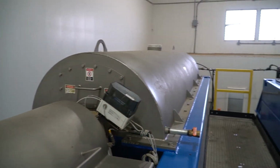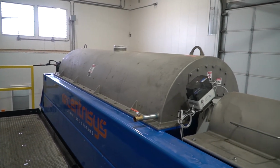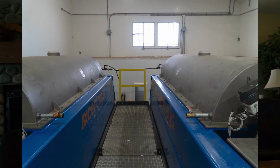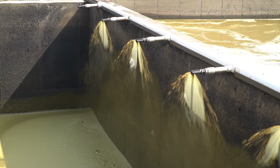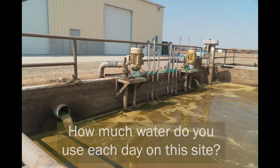From that pit, 2 more pumps pump it back over 2 centrifuges. Both centrifuges and slope screens are parallel with each other. From that point, it leaves the centrifuge and dumps into another pit. And from that point, it is pumped up to the lagoon. We are processing approximately 700,000 gallons of water manure a day through the slope screens and centrifuges.